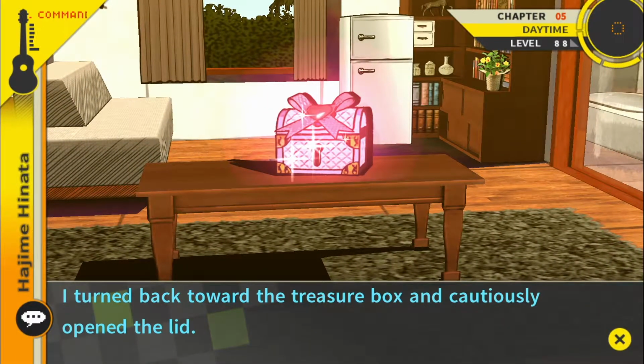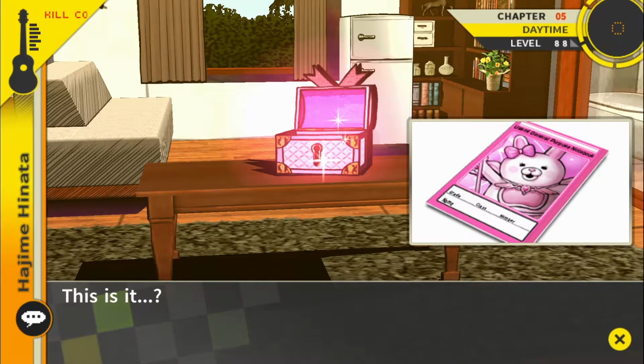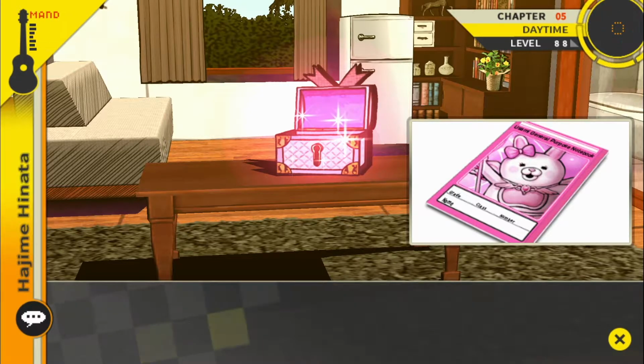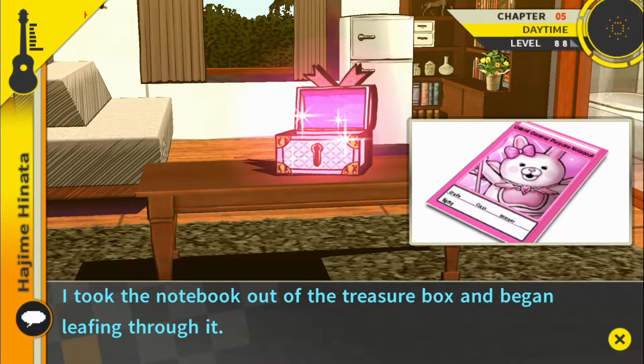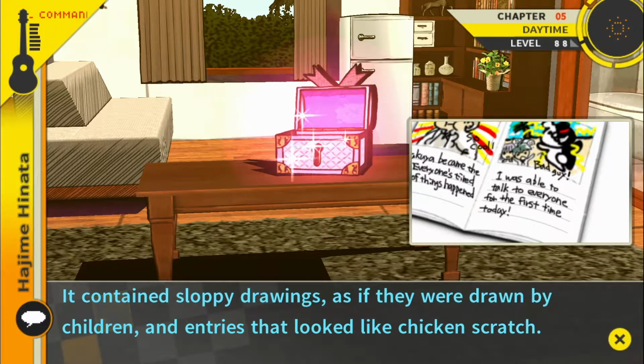I turned back toward the treasure box and cautiously opened the lid. Inside, there was a notebook. This is it? Why is a notebook inside this treasure box like it's something important? I took the notebook out of the treasure box and began leafing through it. It contained sloppy drawings as if they were drawn by children, and entries that looked like chicken scratch.